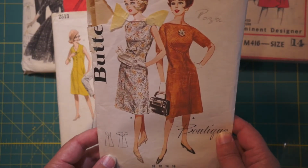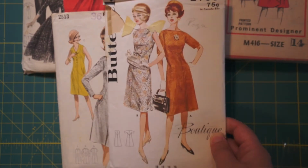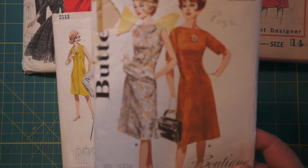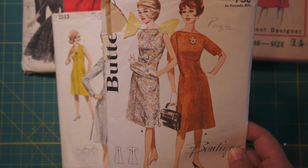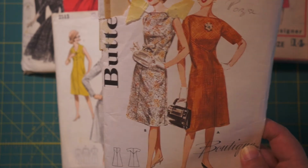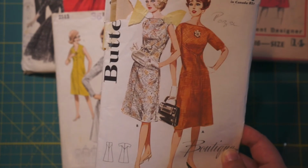So this is the one that started it all for me, that started my Etsy shop. This Butterick 2799. I owned this one. I can't remember where I bought it the first time, because yes, I bought it more than once. And then I was at one of my favorite antique shops in Toronto, and they had a big selection of vintage patterns. And I spent so long looking through them all, and I picked out just 4 for myself after a long time, brought them home. One of them was this one that I already had.